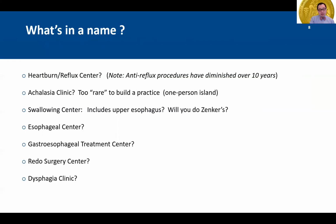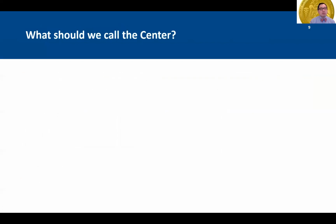And dysphagia clinic, that is a very disease-specific area that surprisingly allows you to see a broad bunch of patients, because patients who have bad reflux sometimes, or even eosinophilic esophagitis, can present with dysphagia. So you will be able to catch a lot of people. So what should we call the center? Well, it should encompass the system or disease you manage best. And I suggest that you do go from the biggest area on down.